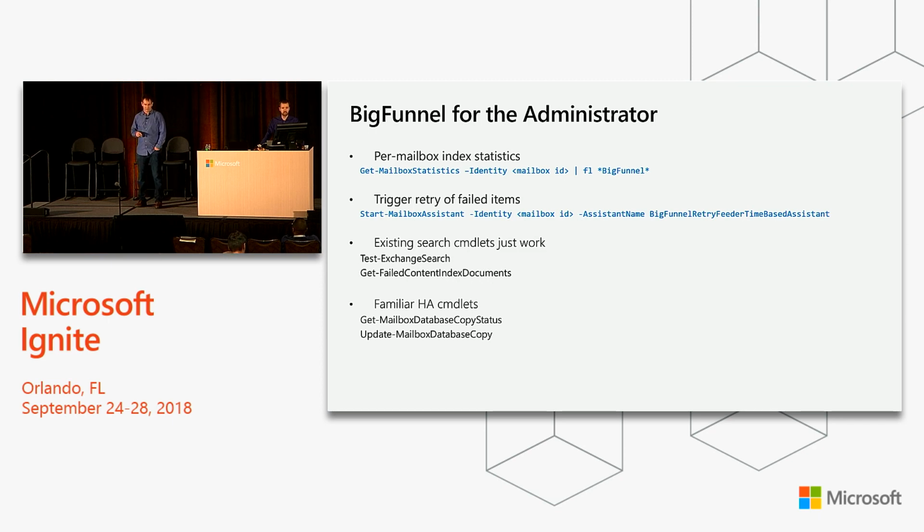And then update mailbox database copy. The reseed for the catalog only parameter on that commandlet, again, is still there to work with older versions of Exchange. But for 2019, it is a no-op.